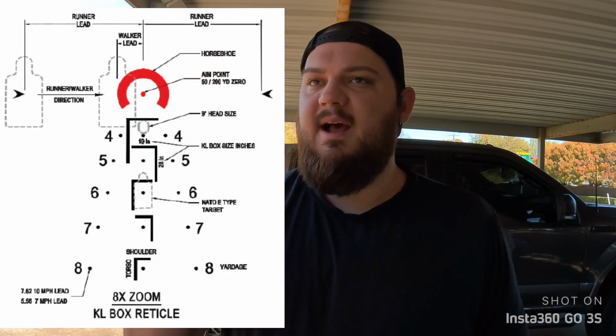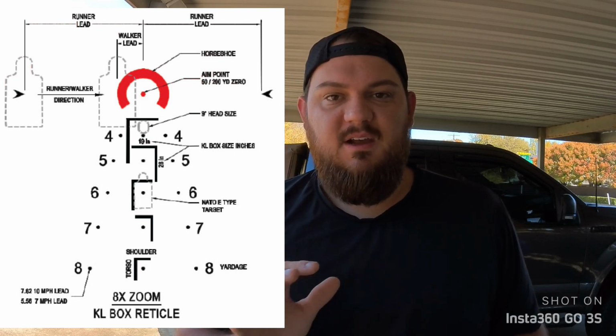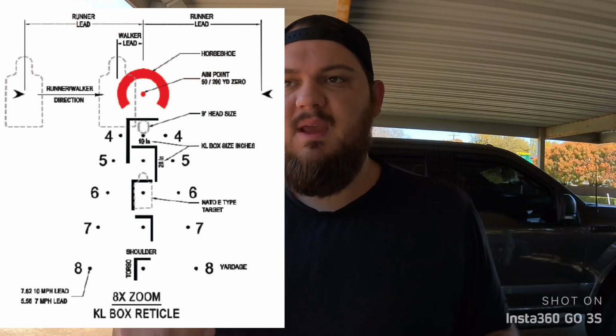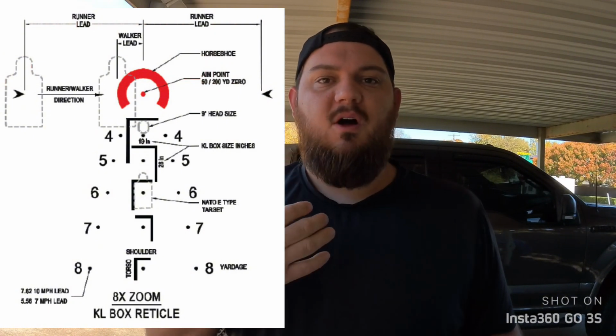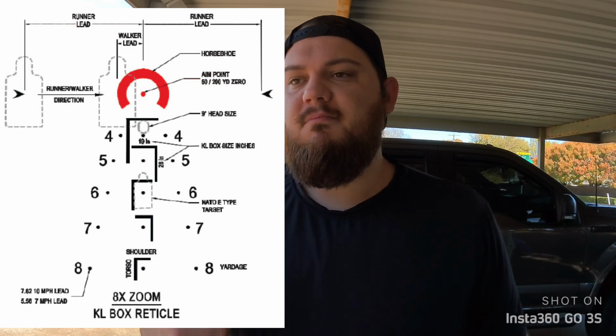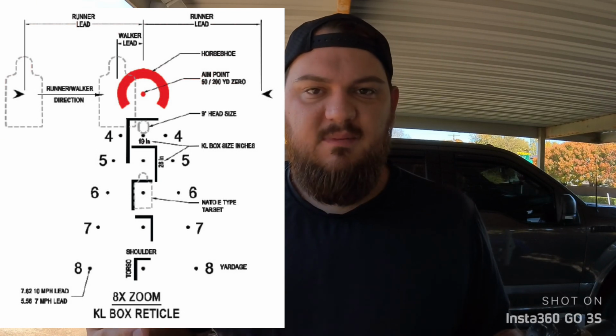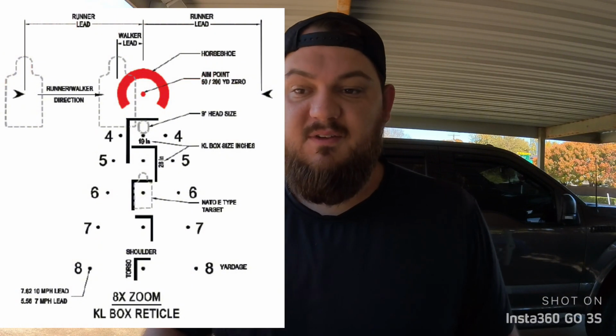And then below it, it has these upside down L-shaped brackets that are flipped as they go down. All you do is put the top line of that L-shaped bracket on the shoulder line of your target, pull the trigger, and you'll get a hit. It's super easy, super simple, but extremely effective. It's a great reticle.